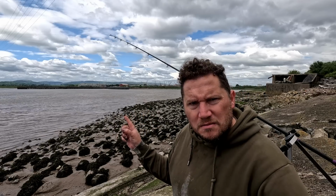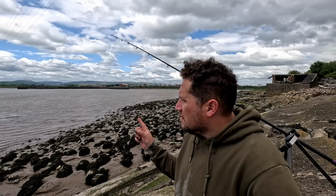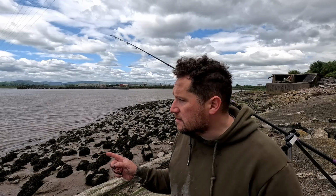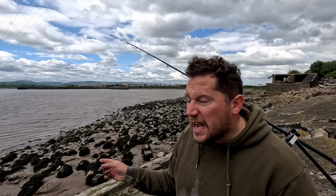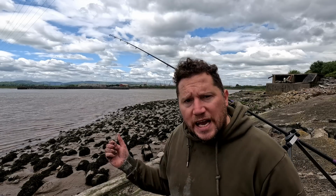Is that a bite? I don't think it is. I just think it might be going down tide. I was talking about the rip earlier on the ebb. Bear in mind, that's a 7-ounce gripper on there in shallow water, and it's still flying down. I will check it though, just in case.